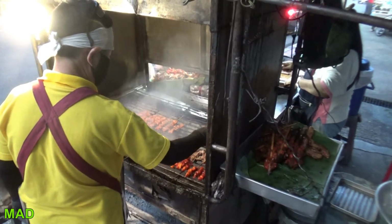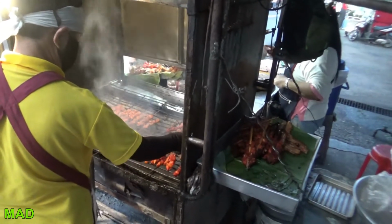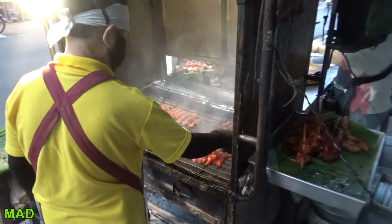You hear that? Just chopping up some pork.